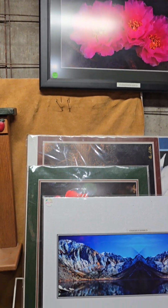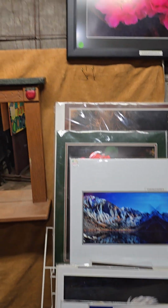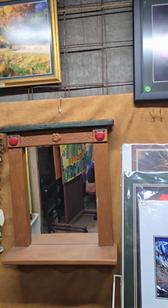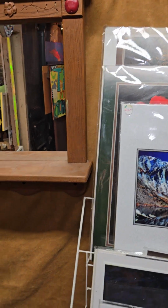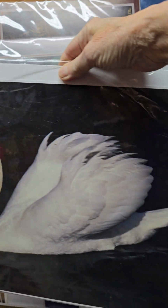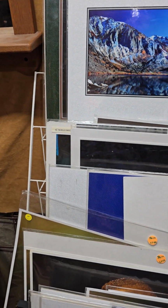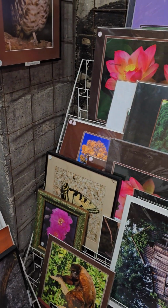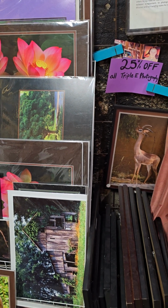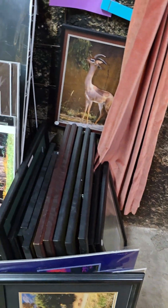But it's a little treasure down here, so come on in to Artlandish and ask for Edwin's work to see it. Beautiful wall art. Here's a beautiful one. All right. Well, I just wanted to bring those out so you could see them.